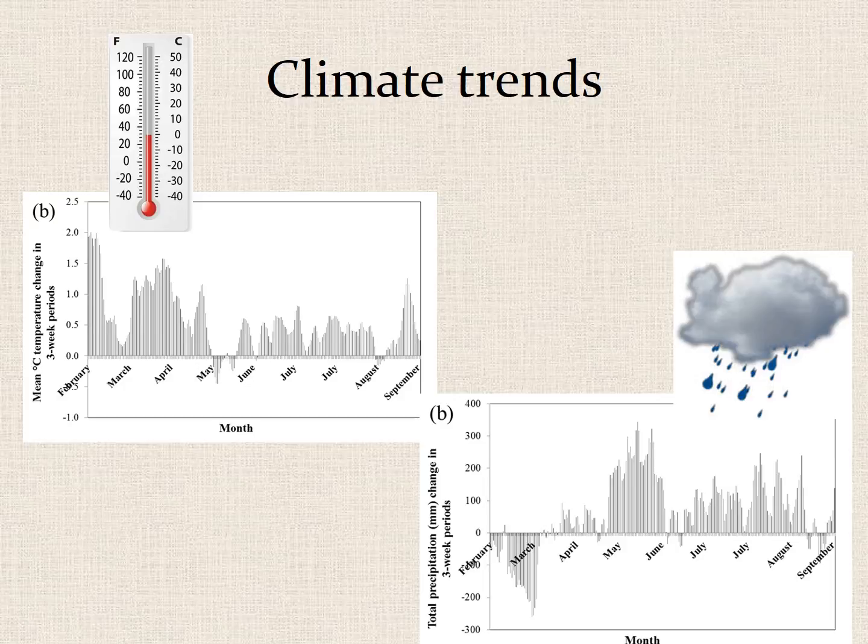So over the 5+ decades, we're seeing marked increases in temperature early in the spring compared to later in the spring and summer. And precipitation we're seeing decreases over time in early spring, and then increases later in the summer. So it's really important to consider both how early and later precipitation and temperature can affect these birds.